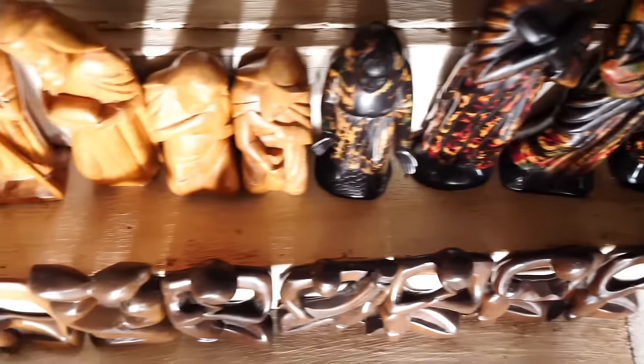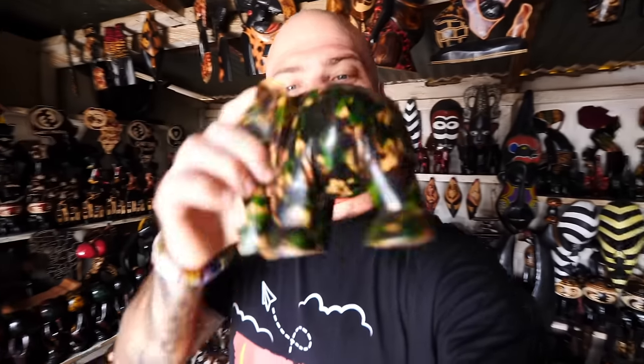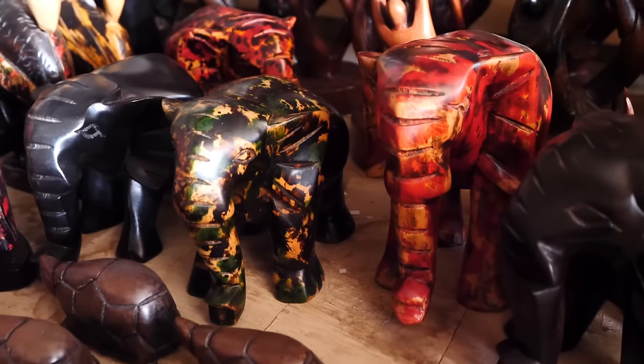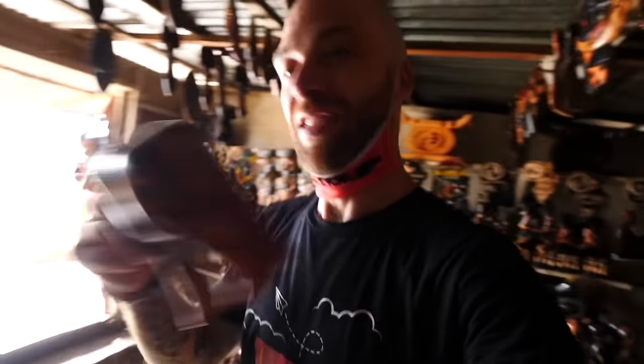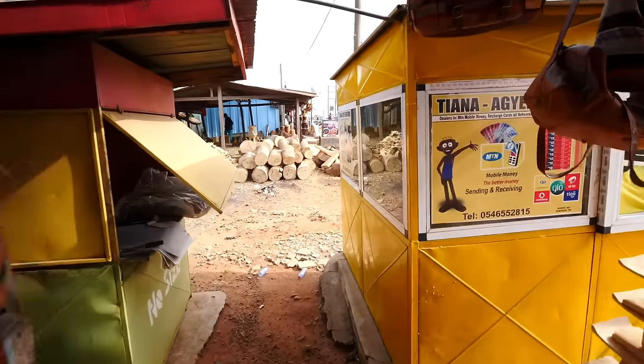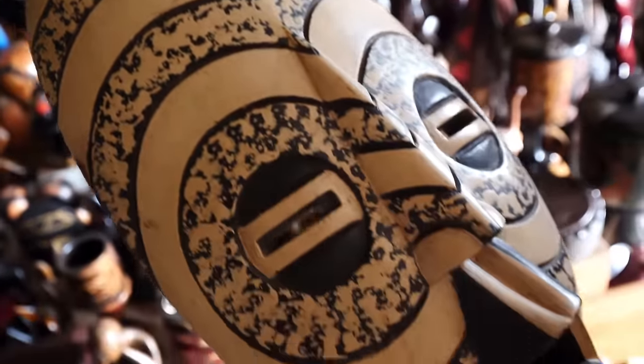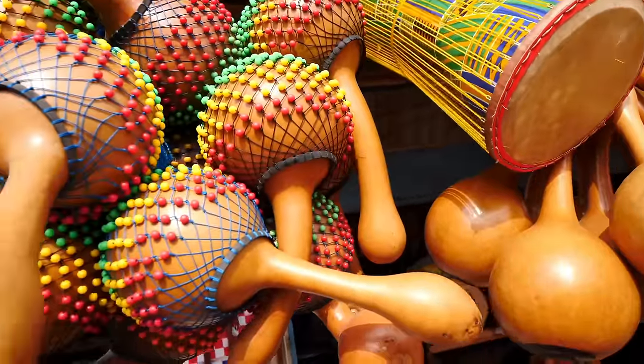Wow, this is just never-ending craft goods. I love crafts. Oh man, this is the best. Look, it's the colors of Ghana. An elephant. Oh, and they also have a red one. Look at this one. I like the colors. He was telling me the one I just saw is $250. He's like, you can negotiate, obviously, but I don't think I can get it down to 100, maybe 150, maybe $30 for that one.